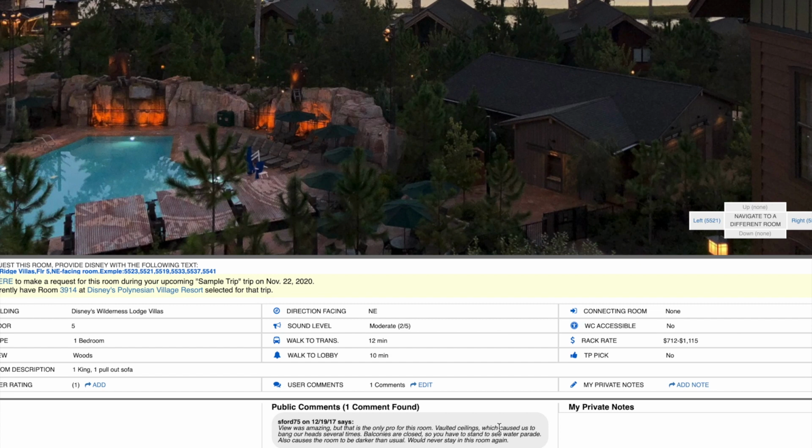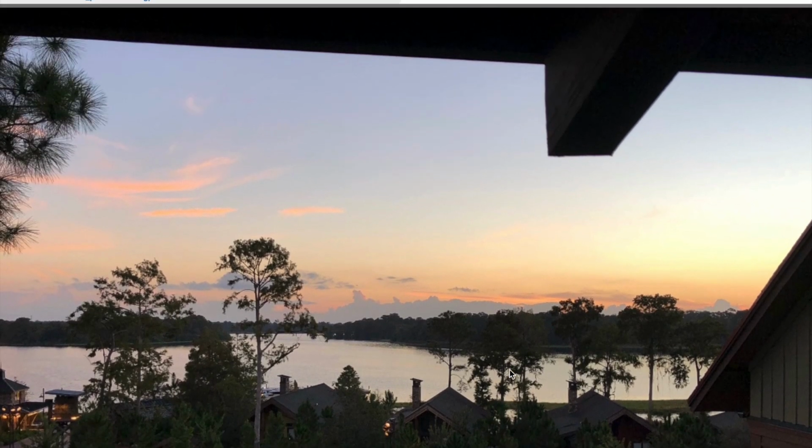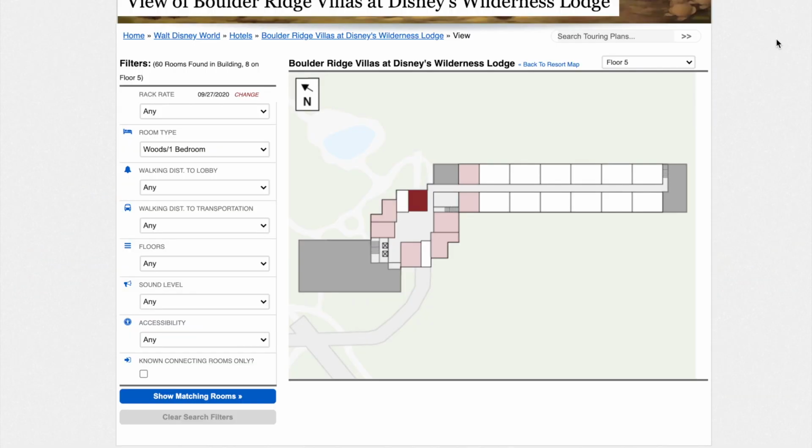Vaulted ceilings, which caused us to bang our heads several times. The balconies are closed, so you have to stand to see water parade, and it also causes the room to be darker than usual. Would never stay in this room again. And I still feel to this day that I would never stay in that room again because it was awful.